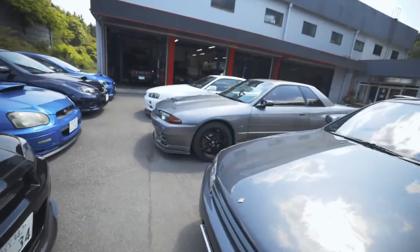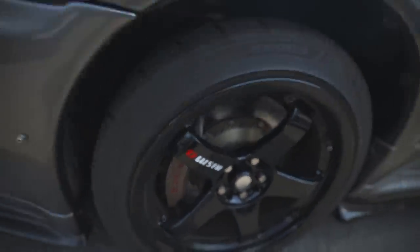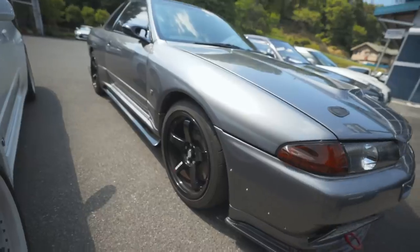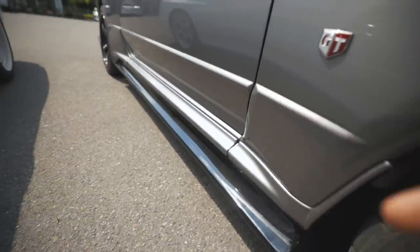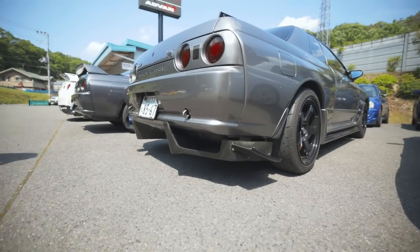Oh, look at this one. Massive Brembo big brake kit. This is a Top Secret hood as well. Tow hook right here. I love the Nismo LMG GT4s, dude. I need a set. Carbon fiber front lip. Got a full lift kit, actually. I really like these side skirts. Crazy rear diffuser. Looks like a Top Secret. Wow.